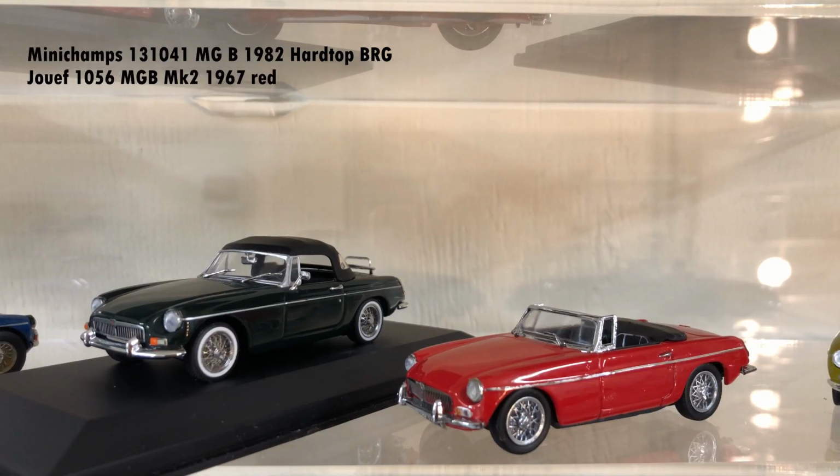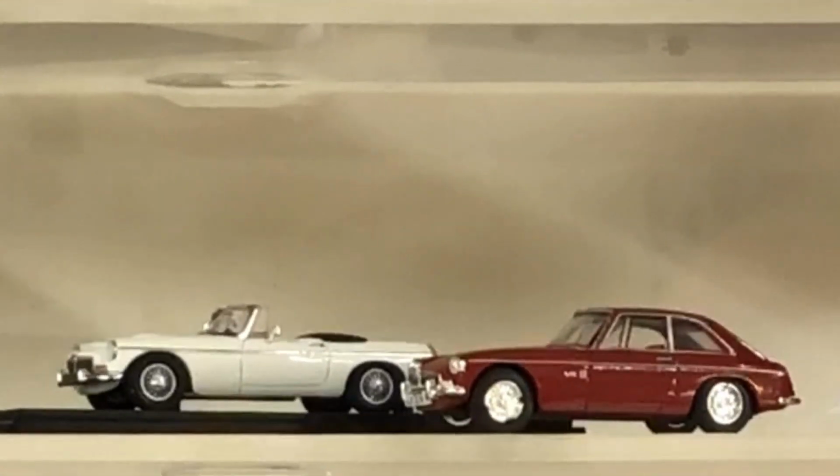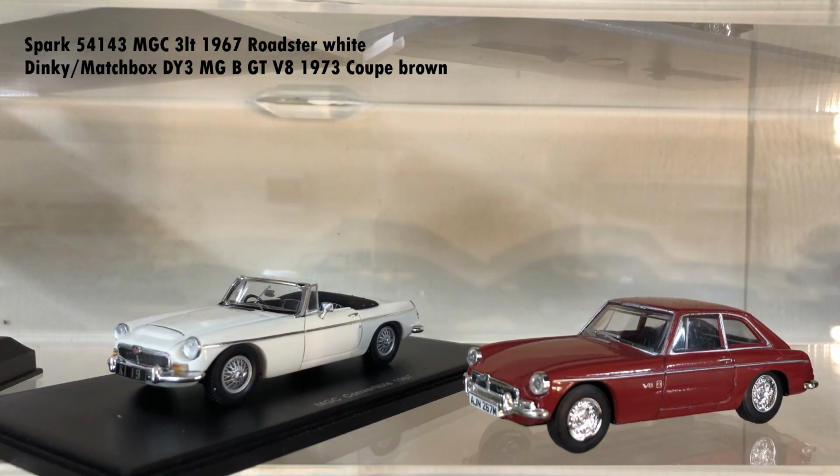An MG Mark II from 1967 next to a 1982 MG Hardtop, resplendent in British racing green. This is an MG GT from 1965. It came with a Rover V8 engine. Next to it, a white 1967 MGC with a 3-litre 6-cylinder engine in line, just like that fitted to the Austin Healey 3000.